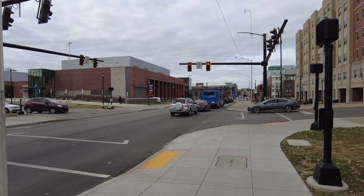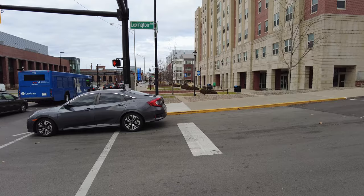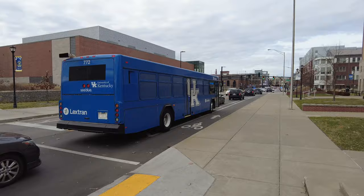Looks like we've got a bit of a traffic jam going on here. Not sure why. Ah, I see a delivery robot up here. That's pretty neat. I'll show you guys if it doesn't cross the street ahead of us. That's all dorms and restaurants and coffee shops.